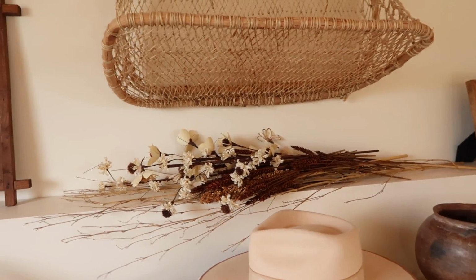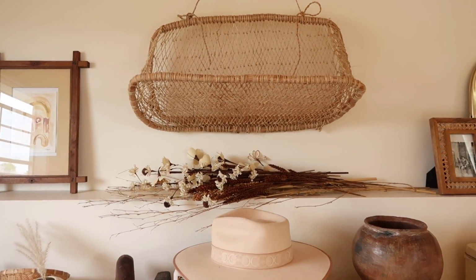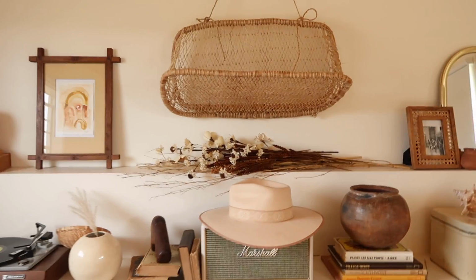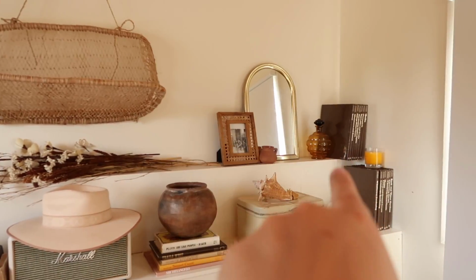Y'all a little close-up of that. Does it need to move over? Maybe? Okay, we're gonna move on. We're gonna come back and we'll see it at the end. This area, not good. Need to fix that.